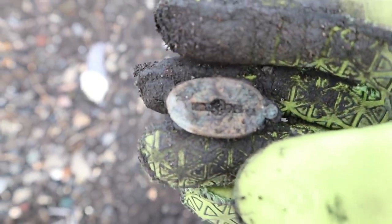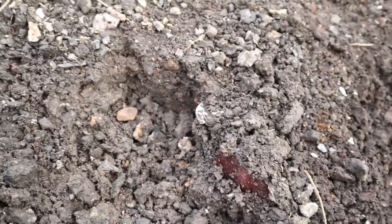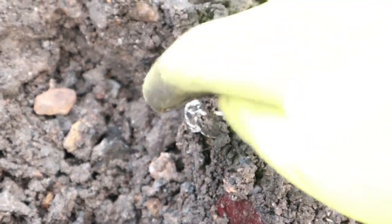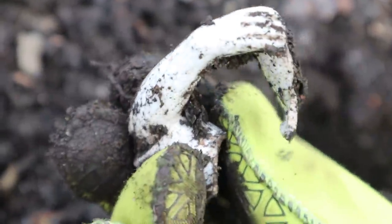Have to take it and have a closer look at home. There's something here. Not sure what it is. Let's see. It looks like a hand. It's just a hand and an arm holding something. Must have been maybe a lady holding a basket or something.